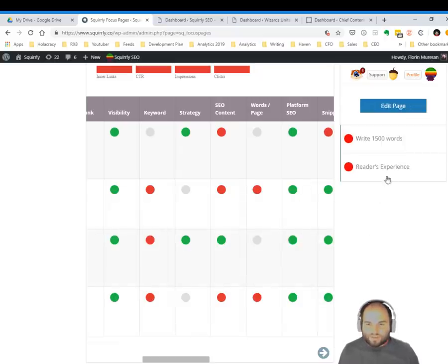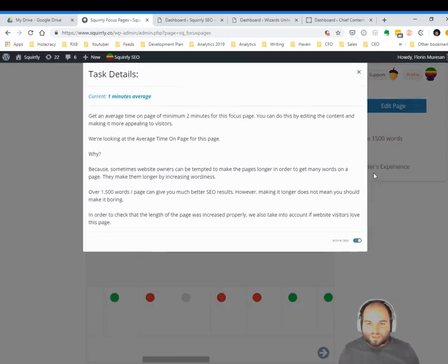So it looks at reader's experience, it looks at the number of words. Your focus pages should really be long. There are a lot of studies to back this up, and we'll show more studies very soon. And you see, it tells you the focus page, the problem, and then the exact thing that you need to use. In this case, you need to edit the page because you need to add more words, and you need to make better content because the reader experience is bad. It says only 1 minute on average.